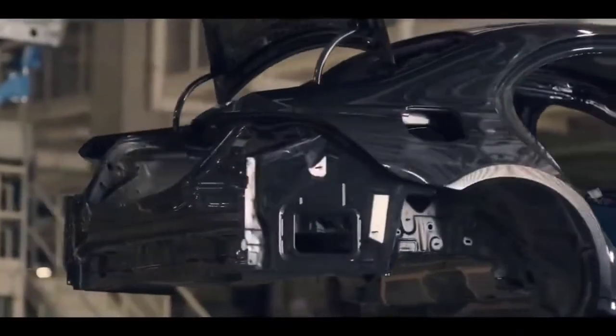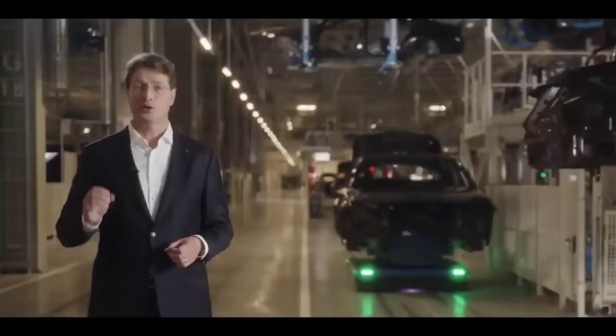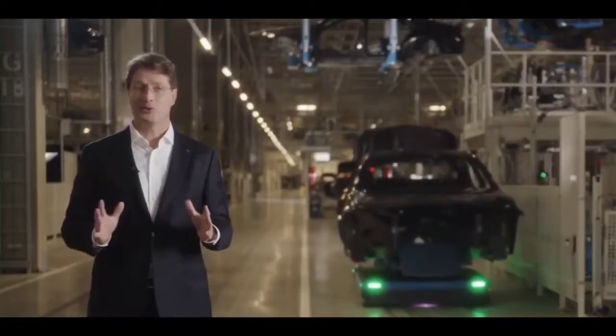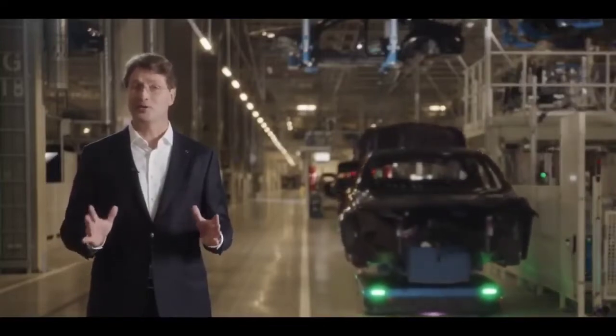Next level transport, however, is not the only great leap forward in this production facility. It's also a huge improvement in terms of sustainability. That matters to us, and it matters to our customers too. In our Factory 56, we're producing CO2 neutral from the very beginning. We're also achieving energy savings of about 25% compared to conventional production sites.